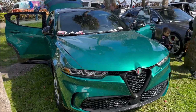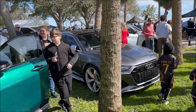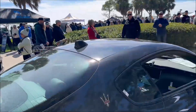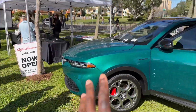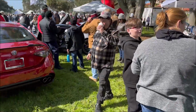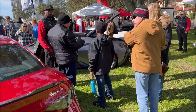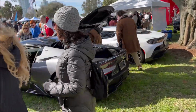So big shout out to Maserati Alfa Romeo of St. Pete because we have all of these cars open. They're very transparent, letting everybody sit in them, check them out. And there's a lot of attention around these cars, especially the MC20. But people are loving the Tonale as well. I think it is the green color, but you can tell everyone loves the MC20. So that's why we have the door open, because they're the most curious about that. So they're checking it out up and down.